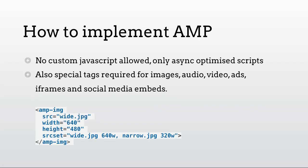And images, for example, you need specific tags for all the HTML5 tags that we know. For example, a video, an image, an audio, advertisements, you need AMP variants of these tags. So this is how you would display an image. Within AMP, you use the AMP image tag.